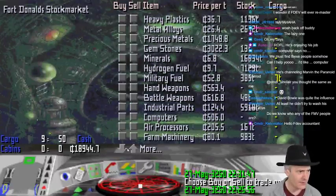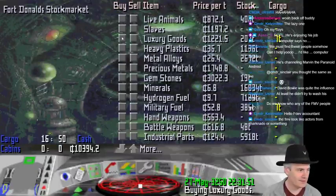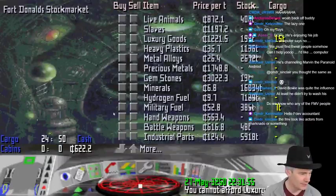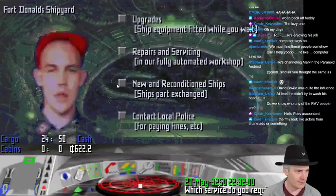Where are the luxuries? Let's make a little bit of cash while we're waiting for some more missions to do their thing. There we go. We've got 15 tons of luxury goods on board. Oh, I can't afford any more. That's annoying. Let's sell a few more of those shield gens.